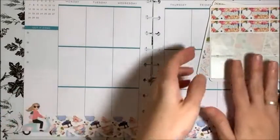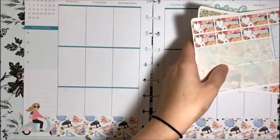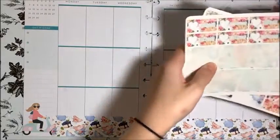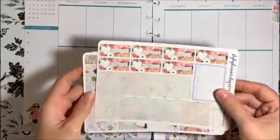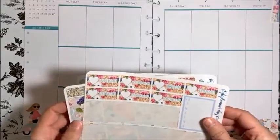Oh my goodness. All right, so let's go ahead and get everything started. I'm going to do my top washi. I'm going to do my day covers. I'm going to start on my sidebar, and then I'll come back and we'll get into this. Okay.